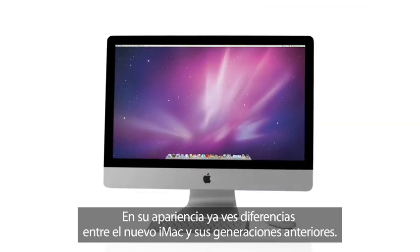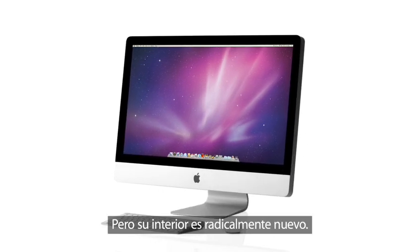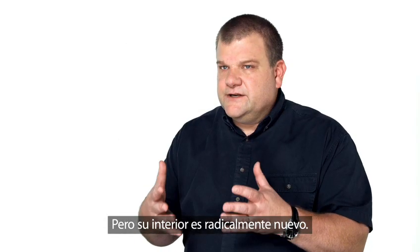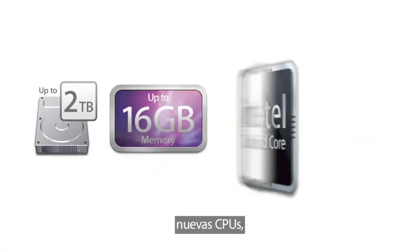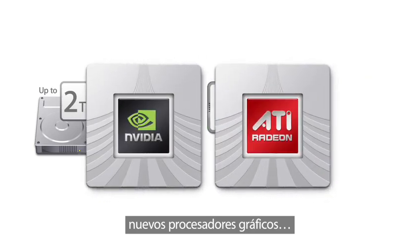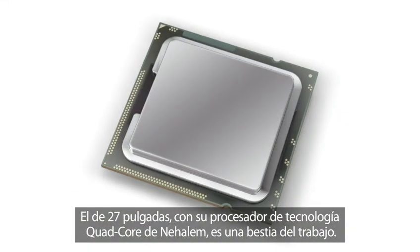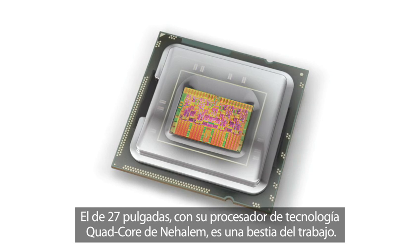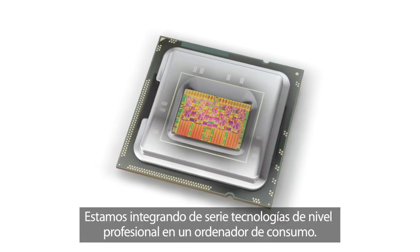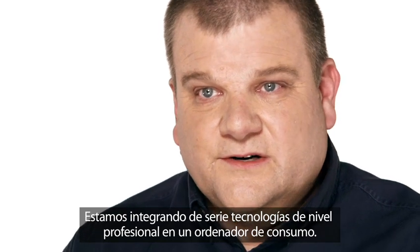Outwardly, you can see differences between our new iMac and previous generations, but inside, it's really radically new. Storage, memory, new CPUs, new graphics processors, really everything's better and faster in this new iMac. The 27-inch computer with this new quad-core Nehalem processor, it's a real workhorse. Those are workstation class technologies that are really built in a consumer computer.